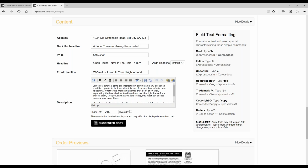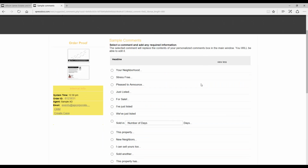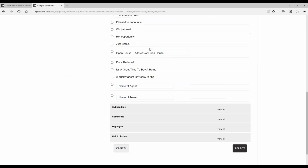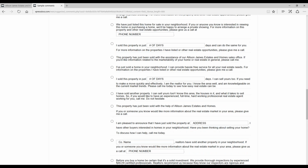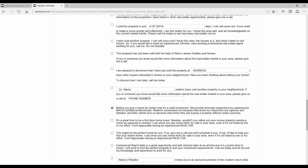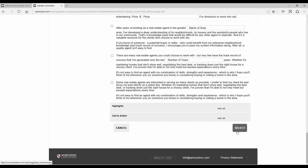One cool feature that we have included in the system for Allison James is there's also a suggested copy option here. So what that means is, let's say you're having a hard time getting the creative juices flowing on what this postcard needs to say. You can click that suggested copy, and now it's going to give you a bunch of real estate specific content that you can pull from and insert right into your postcard. So anything from headlines to subheadlines to comment sections, it just gives you lots of information that you can find, and you can just select whichever one you would like to use by clicking on it and then clicking the select, and that'll populate that right into your postcard.